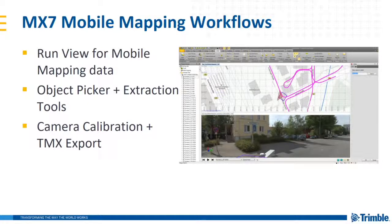We've added three new mobile mapper specific picker tools to be used in the run view. When combined with the measurement capabilities that are already present in TBC, this will allow you to create CAD geometry and entries like points, line strings, or similar on the mobile mapping data. These three new picker tools are the ground picker, the spatial picker, and the vertical plane.